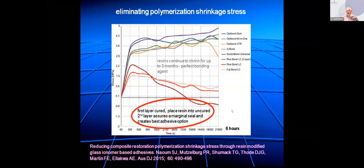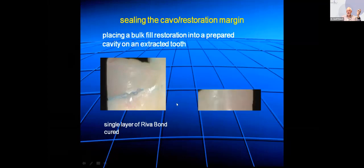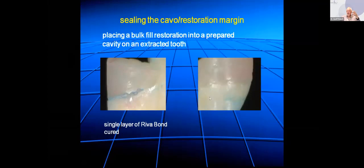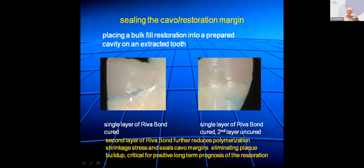What I mean by that is that if you take an extracted tooth, put a single layer of Reva Bond down, and bulk fill the restoration, look at it, you get this defect there along the margin. Whereas if you put a second layer down and bulk fill it, because the second layer has a slightly lower viscosity than the composite resin, you actually fill in the margin so you don't get a marginal defect. This is the stage for another topic, but I just want to show you how to do it.